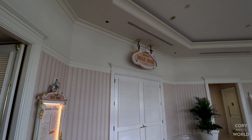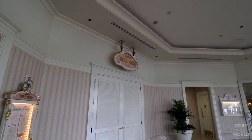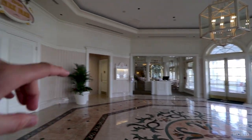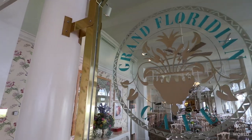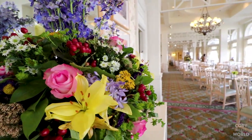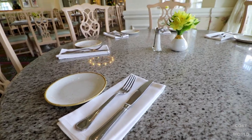So I've made my way down now to the second floor here of the main building. And back here are two more of the restaurants located in the main building here at Grand Floridian. One of them being 1900 Park Fare and the other being the Grand Floridian Cafe. Both are great restaurants here. Grand Floridian Cafe offering a brunch menu, I believe, all day long.